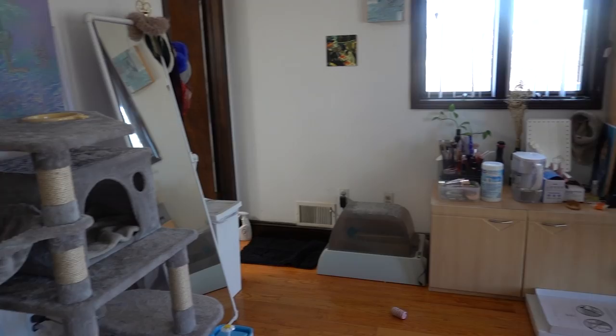I also moved Miso's cat tree from here to here because it's really hard for me to get to my clothes when his cat tree was here. I'm really hungry right now, so I'm gonna go cook lunch.